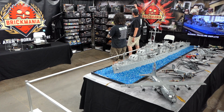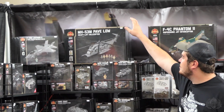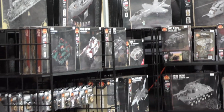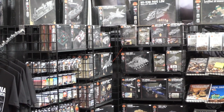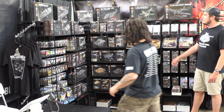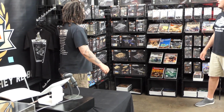So we got like a couple of B-17s. We just mentioned the Phantom, some of these more popular, bigger kits that have gone fast online. There's the Pavlo again, and then that Lightning over there. A couple of F-16s that we were just pointing out over here. I mean, it is an air show, so you have to have some aircraft available. There's a couple of little birds with those add-on packs, and then obviously what Brickmania is known for best, and that's just a whole wide variety of very cool tanks.